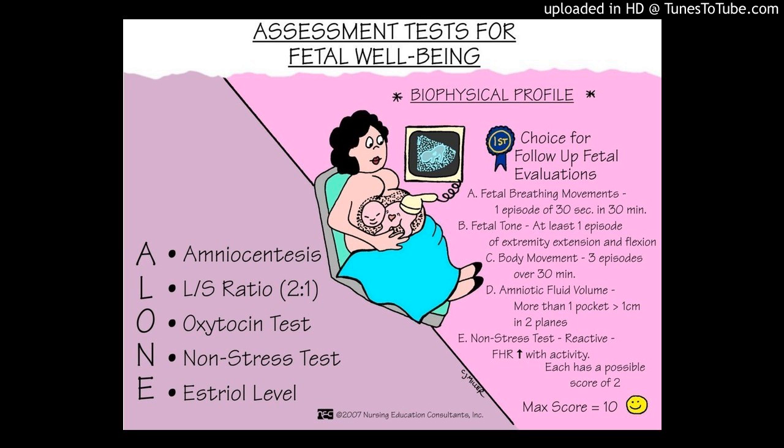The latent phase, we're going to talk about each of these. The latent phase lasts from 0 to 3 centimeters of dilation. 0 to 3 centimeters of dilation. And it usually takes at least 6 to 8 hours. The doctor's going to say stay home. This is not when they need to come to the hospital yet. You can labor in that early phase at home.